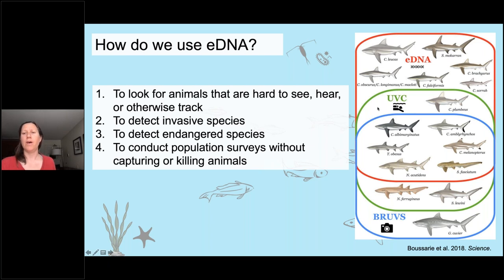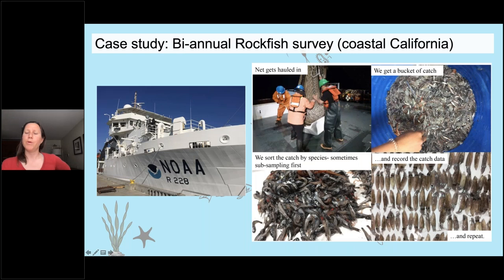The second was this UVC, I think underwater visual something, where basically a diver would go out and do surveys in person, and they would write down what they saw underwater. And then the third way was using eDNA. And what you can see, eDNA being represented by this red circle, is that most of the shark species that they found in this study were found by eDNA. There were just a couple.